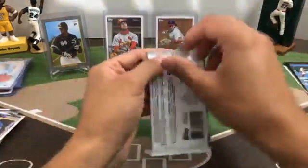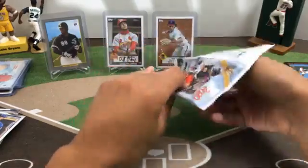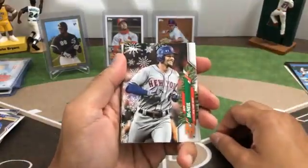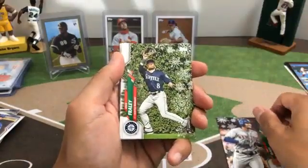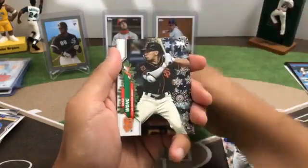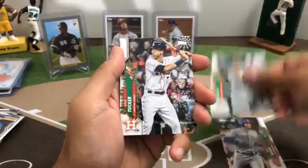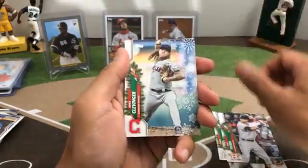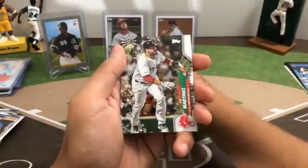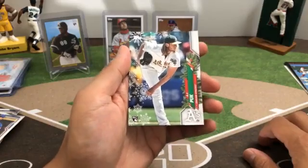All right, last pack. Jeff McNeil, Jake Fraley, rookie for the Mariners, Brendan McKay, rookie, Rays, Keon Wong, rookie, Giants, Aaron Judge, Kyle Tucker, Mike Clevenger, Keston Hiura, Gold Cup, Brewers, JD Martinez, and last card, AJ Puk, rookie for the A's.